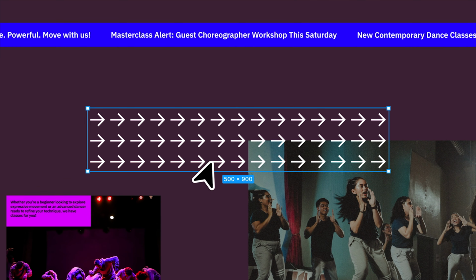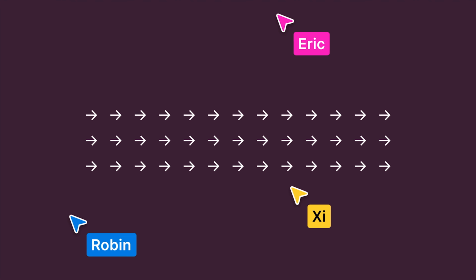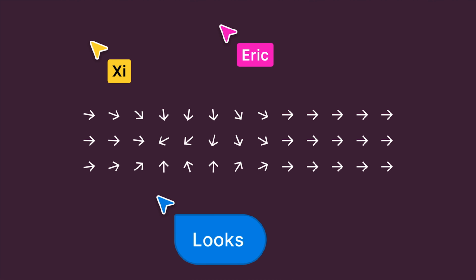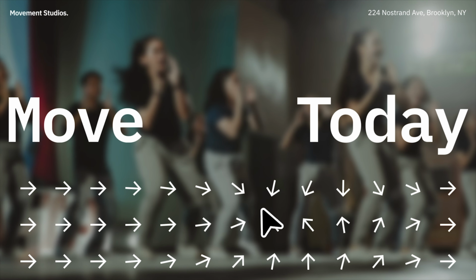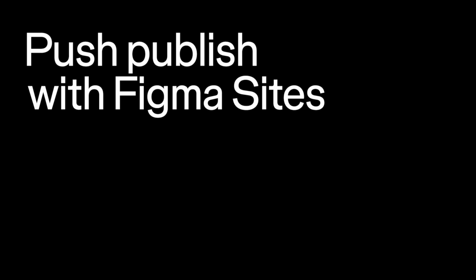Now, if something isn't working quite as you want it to, you can ask Figma to create the code for you for the design, and then you can just tweak the code yourself, which I think is a really important step for us as designers, to be able to also tweak with the code as well. So it almost bridges the gap for us. Then you can publish your site either using Figma's domain, or you can even connect it to a third-party domain for yourself. Incredible. It's just too much.